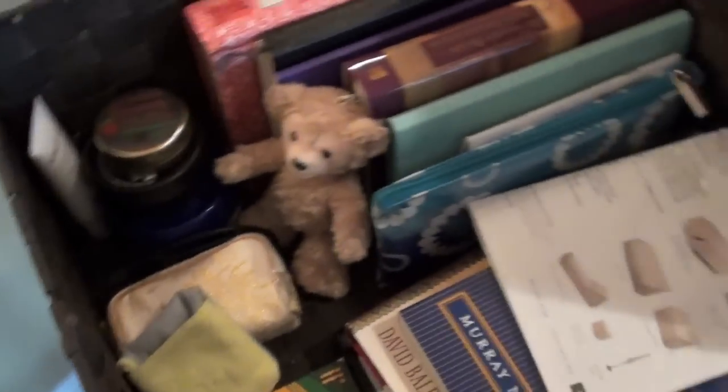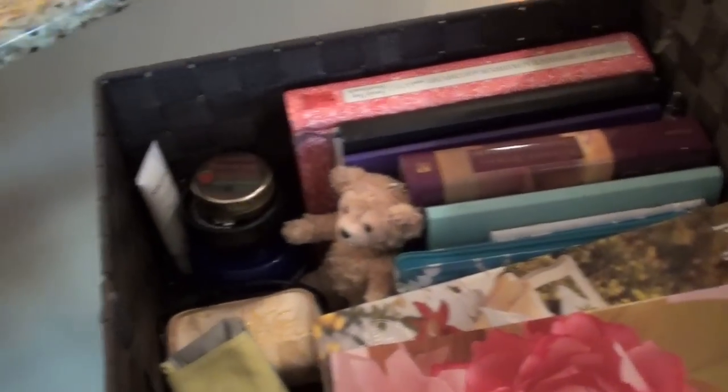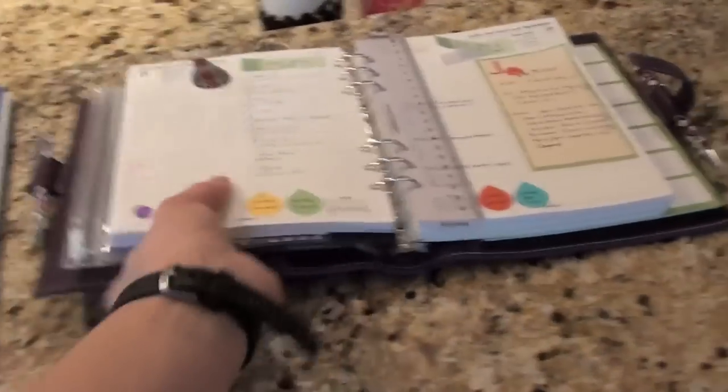So you can see, basically, if I had this all on the counter, it would look really, really cluttered. And what I really love about this bin, like I mentioned before, is that all of these things very easily tuck into the bin. So I'm going to show you what I mean.